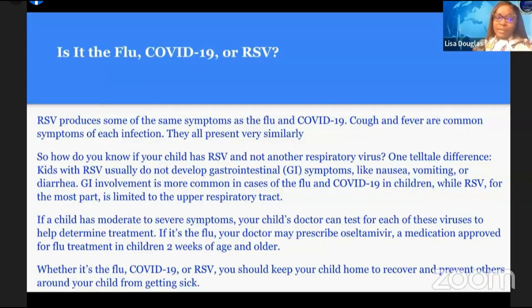One telltale difference, kids with RSV usually do not develop GI symptoms like nausea, vomiting, or diarrhea. GI involvement is more common in cases of the flu and COVID-19 in children, while RSV, for the most part, is limited to upper respiratory tract infection.